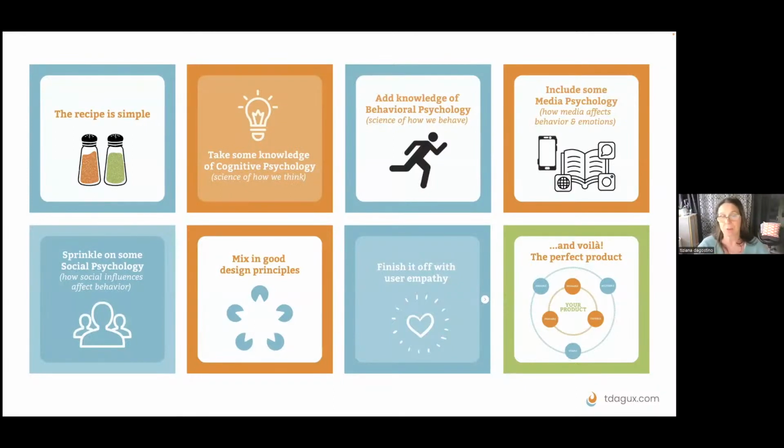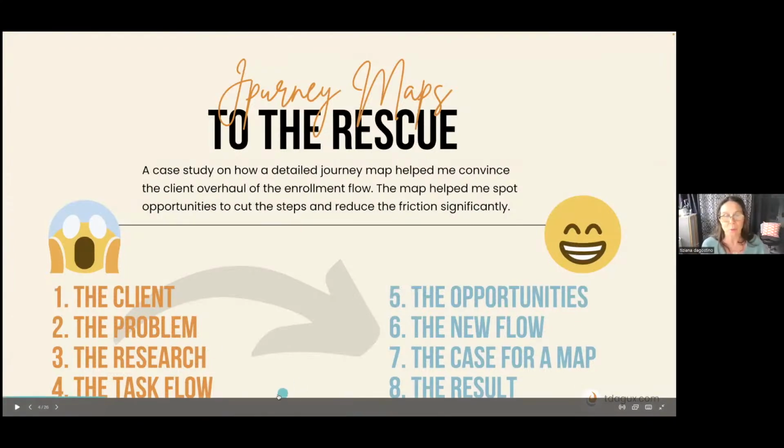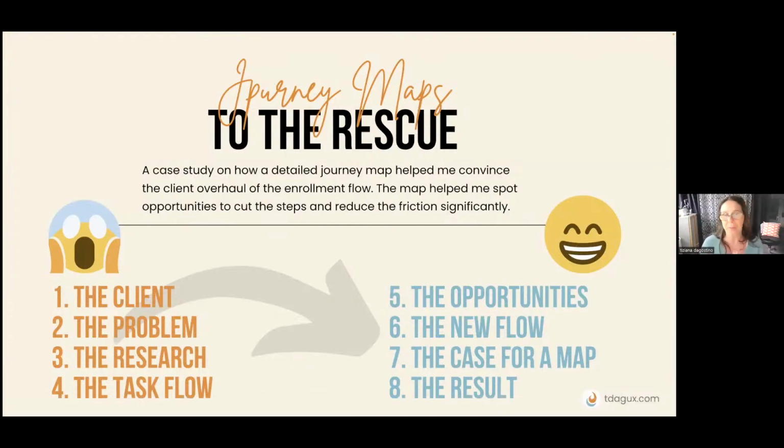However, sometimes you can't start from scratch and create this amazing product. In fact, most of the time, especially working as a consultant, you're going to need to start fixing some issues or an interface that doesn't work very well. And this is exactly the example that I'm going to share with you today. So I wanted to show, hopefully with my case study, how your journey map can come to the rescue when you see that there is a big problem, but it may be a little bit difficult to show the client where the problem is.